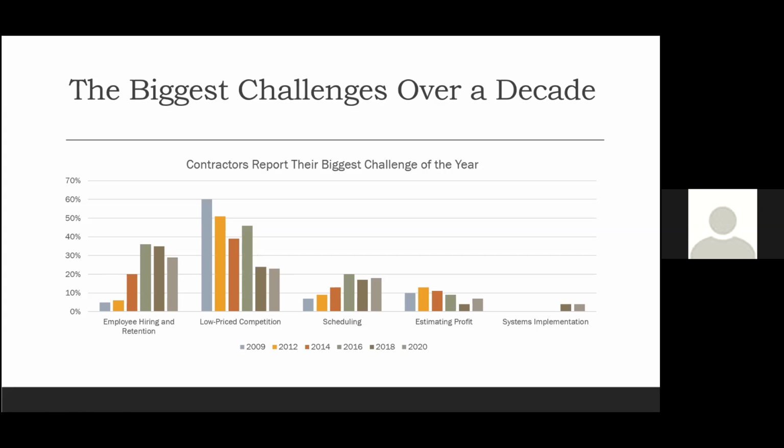Next, we've got scheduling and estimating profit. Those stay relatively flat and around the 10 to 20 percentile for all of the years. And then in this past operations survey, we've got systems implementation pop onto the radar. That's not something that we had ever seen before. But if you think back to the first slide that I showed on the size of companies that we're dealing with, we're also looking at more companies that are $1 million plus who are likely working on systems implementation.